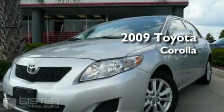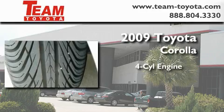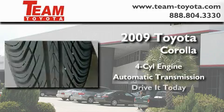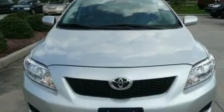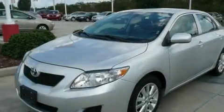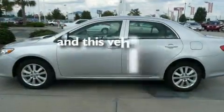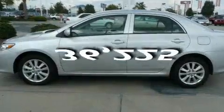This is a 2009 Toyota Corolla. It features a four-cylinder engine and an automatic transmission. Its top features include a rear window defroster, a low tire pressure indicator, an anti-lock braking system, and this vehicle has fewer than 37,000 miles on the odometer.